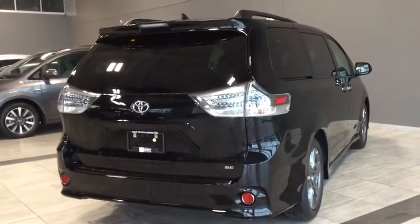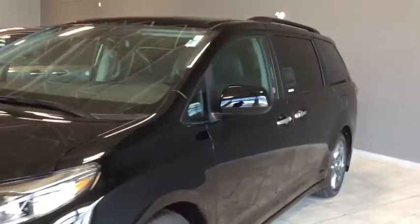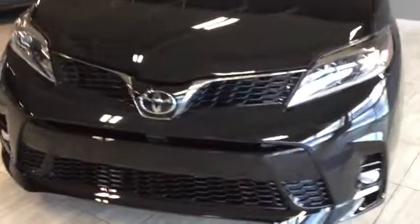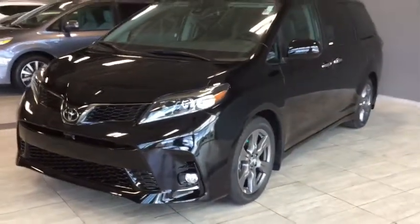Taking one final look at your 2018 Toyota Sienna SE 8-passenger V6. Built right into your Sienna is your Toyota safety sense features like your lane departure alert and your pre-collision system to keep you and everything important to you nice and safe. But don't just take my word for it. Come on in, take it for a test drive.